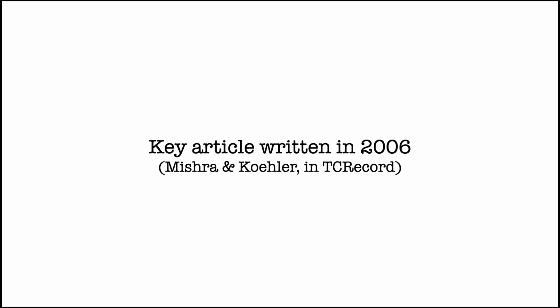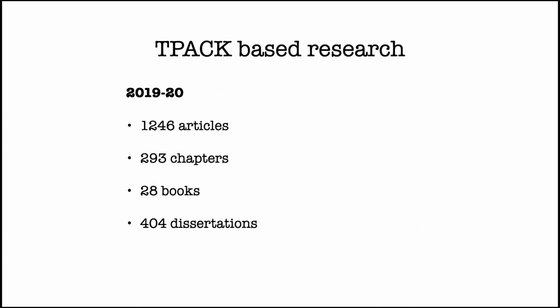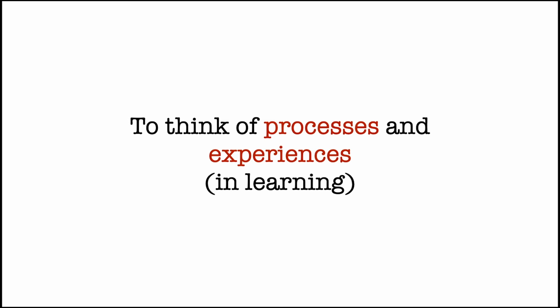This TPACK framework was something that we developed back in 2006. It has been cited a lot. There are a couple of handbooks that we have been part of writing. It has been incredibly influential in the work of teacher education and teacher professional development. And what has been very meaningful for me is how it has become a part of regular teacher education and practice across the world. And what it has demonstrated is the importance of going beyond just the technology, to think about the processes and experiences and how we design them for student learning.